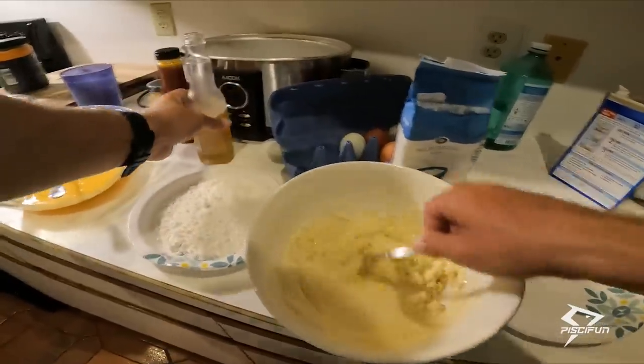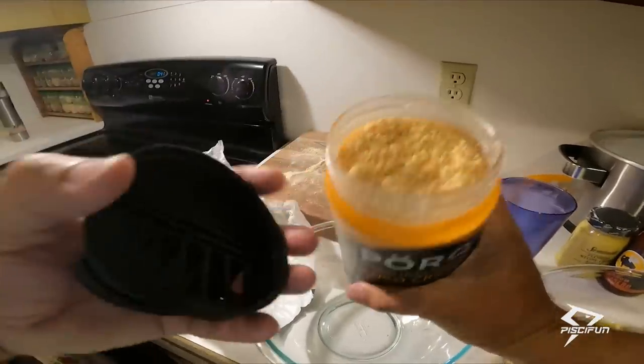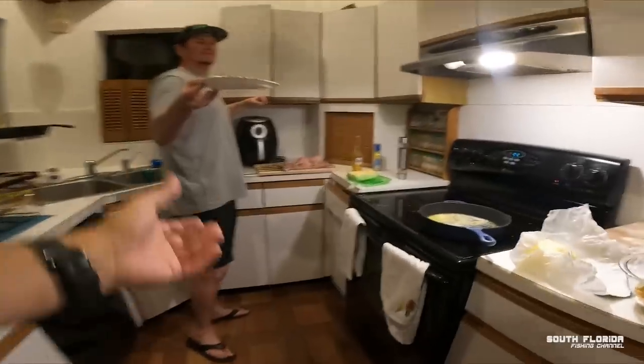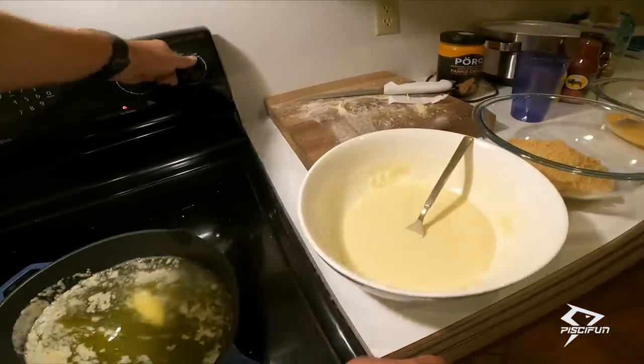Ooh, that smells heavenly. These pork panko crumbs, they smell just like pork rinds. I think it's just crushed up pork rinds. You're about to get to eat, buddy. Wow, look at that face. Come here, bud. I think it's safe to say that he is very satisfied. This probably needs to be a little hotter.